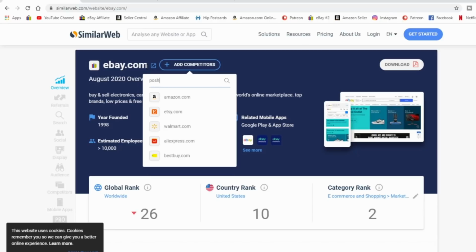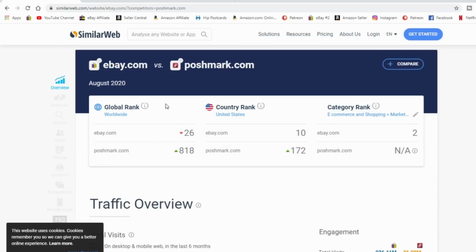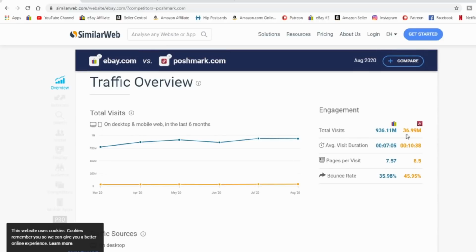Let's look up Poshmark now as well, and let's look at what their numbers are compared to eBay. Now, Poshmark is well above that 26 million US views, at 36.99 million views in a month, which is pretty good. You can't really see much of a gain, though, on their store. It's just so small. Duration on the site is longer, pages per visit is longer, but the bounce rate is much higher as well.